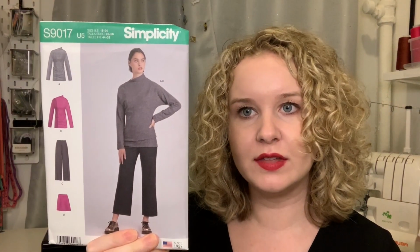I'm not too fond of the pleats in the front. I don't know how it's going to look, but the way that they have it pressed down, it makes it look like it's a very minimal pleat and maybe it won't be that big and oversized. And last is S9017. I got this one because of the neckline.